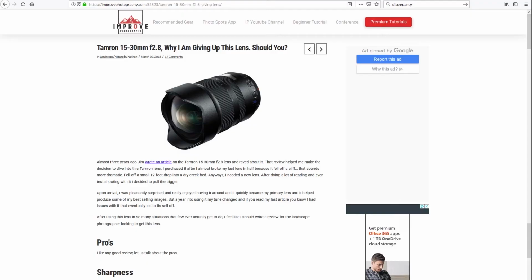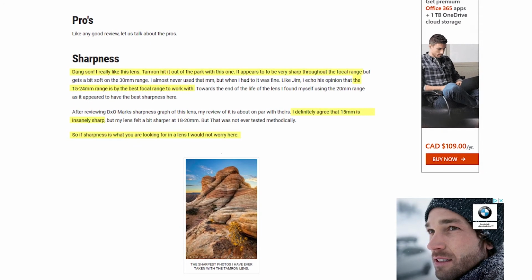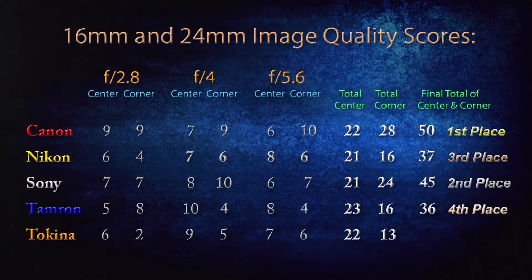Here is a March 2018 article I found stating amazing things about its image quality. Well, it's good, but as we have just seen, it's actually only middle of the road compared to the Sony and especially the Canon. Neither did this article make a distinction between the center and the corners, which I think is important.